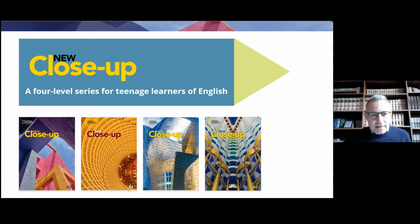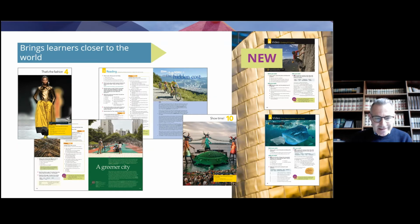Okay, you've got the 4 levels here, A2 through to the B2, and you can see the covers which I've got on the PowerPoint. And the great thing about working with National Geographic Learning is that as a publisher, they're able to use and offer authentic and informative content to help students with their world as they transition from teens into adulthood. Okay, so the content is engaging, it's aligned with the global viewpoint of today's students, and you'll see that right the way throughout the course New Close Up.